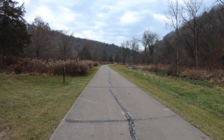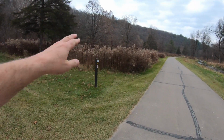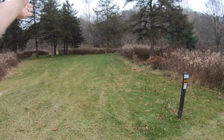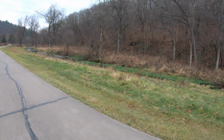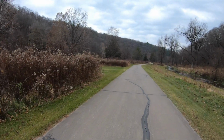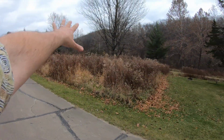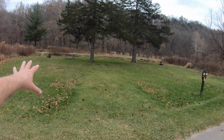Now the next series of sites are on the left between the two roads. So this is 117 with easy access to the vault toilets and easy access to the water, but not on the water. Same thing here with 116, I believe. 116, fairly isolated from the others. 114 and 115 are here.